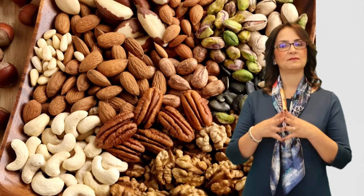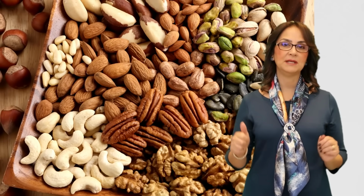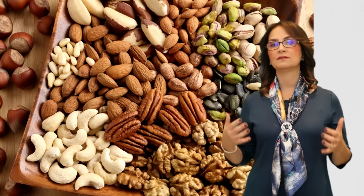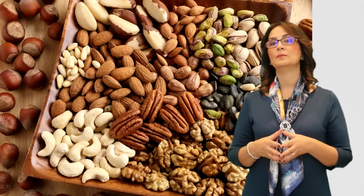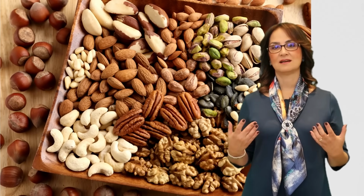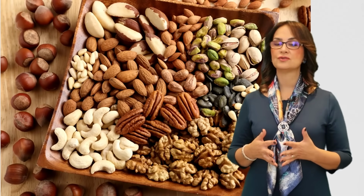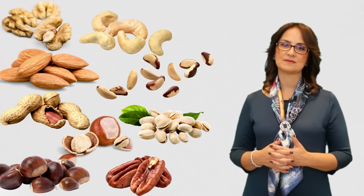The fourth food group are nuts. Nuts are very rich in many vitamins and minerals. They are very rich in vitamin B, which are important to nerve and brain health. They also have fibers, omega-3 fatty acids, unsaturated fats, and are an excellent source of energy to the brain. Examples are walnuts, cashews, almonds, Brazil nuts, peanuts, hazelnuts, chestnuts, pecans, and pistachios.